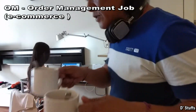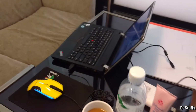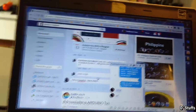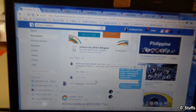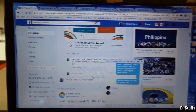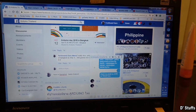Two coffees ready to serve. Rika is always busy on the computer, at the working table, and myself also busy. What I'm doing actually, wow, this is doing Facebook in Thailand. Hungry to have the Facebook, as Facebook is technically speaking not accessible in China.